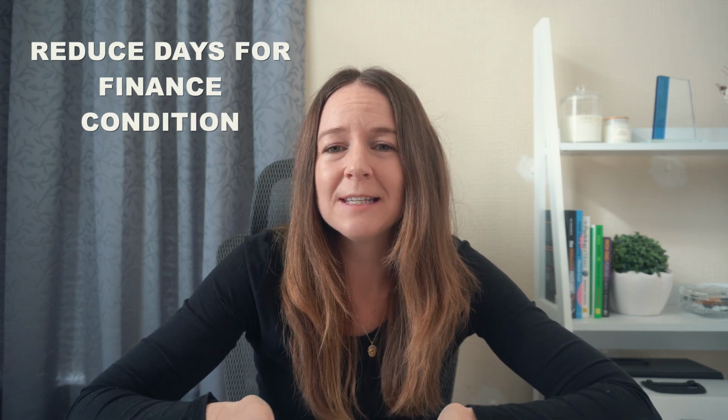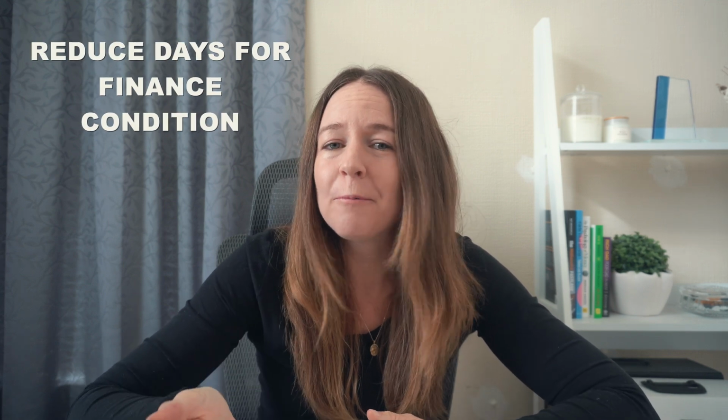It can also give you a little bit more time up your sleeve when making offers on contracts if you're already pre-approved. Sometimes you can reduce the days that you need to put down for your finance conditions, and this can be more favorable for the sellers of the property, especially if it's someone that's selling a property and needs a quick time frame and a quick sale.